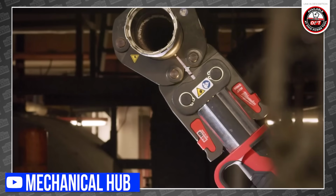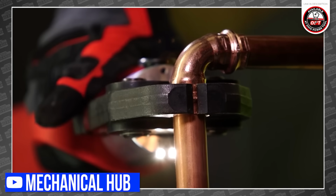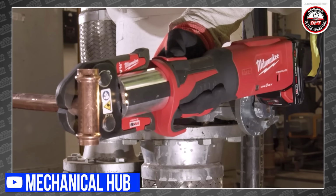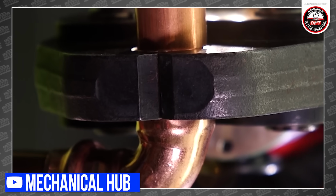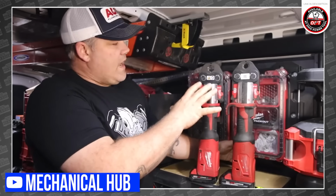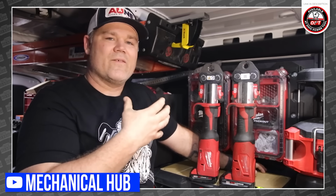As a pro himself, the M18 Force Logic press tool is incredibly important on the job site. But with the new one-key version, there are some important new features. It allows you to track it, monitor its use, lock it out in case it's stolen, and most importantly, one key allows you to see how many times it's been used and gives you diagnostics to prove every connection was made properly. And of course, whenever you spend over $3 grand on a tool, it's nice to know where it is at all times. For his full insight and a chance to ask a pro any questions, head over to Mechanical Hub.